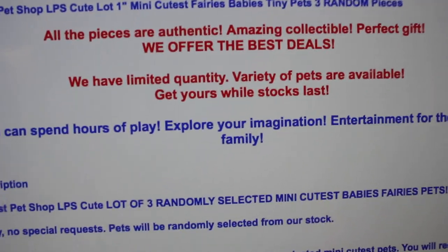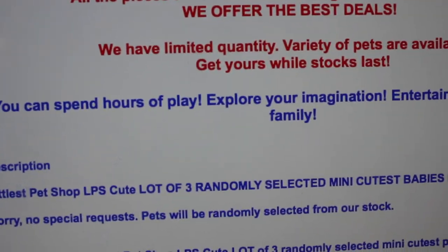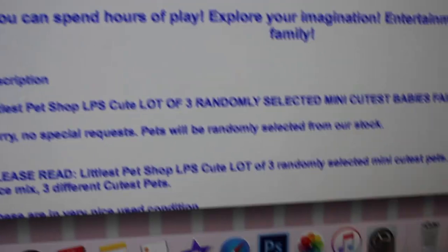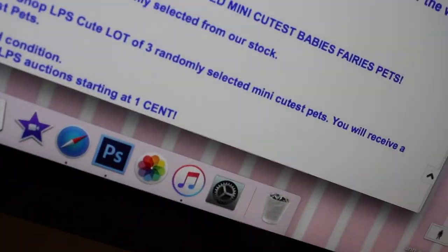Amazing collectible, perfect gift, yeah, we offer the best deals. We have limited quantity, variety of pets are available, get yours as well, blah, nobody cares. Okay, so those pet shop lot, LPS cute lot of randomly selected mini cutest baby fairy pets. So it doesn't even mention any of those. Sorry, no special request. Pets will be randomly selected from our stock.